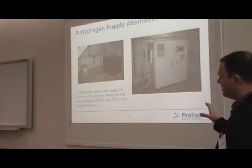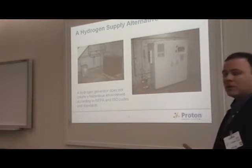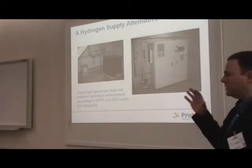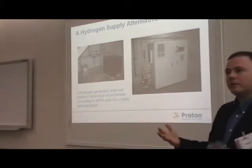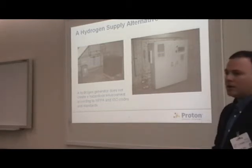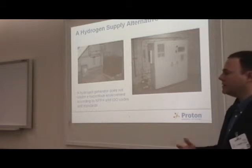And the beautiful part about an on-site hydrogen generator is they're designed specifically so that they don't classify an area hazardous when you install it. So literally, you could install a hydrogen generator right here in this room. You do a check of the ventilation exchange rates within the room, and then you can install your hydrogen generator as long as you're within those limits and not classify the space.